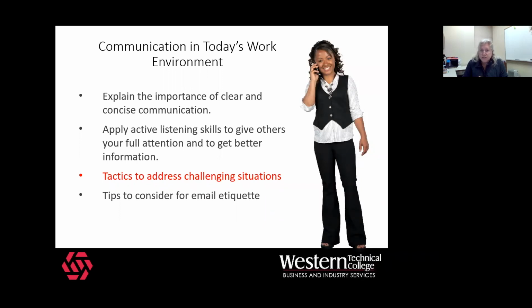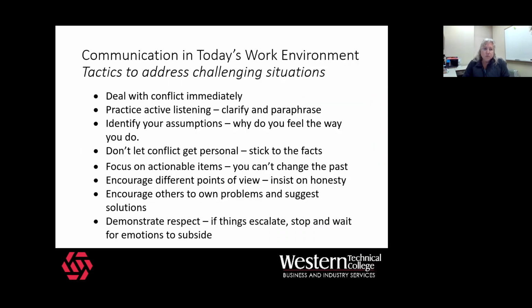So the one that you see here that's highlighted is an area that we tackle in a big way in the communication course, and that is tactics to address challenging situations. So as we look at these challenging situations, it could be a whole bunch of different things, but these particular tactics apply directly to most of them.